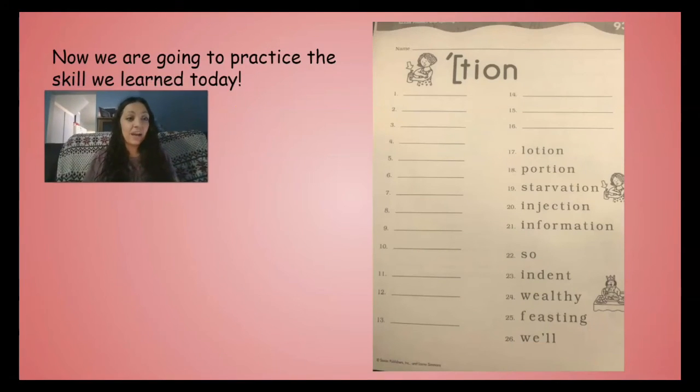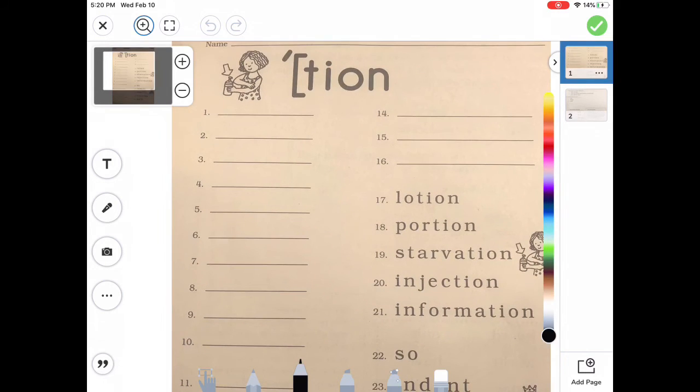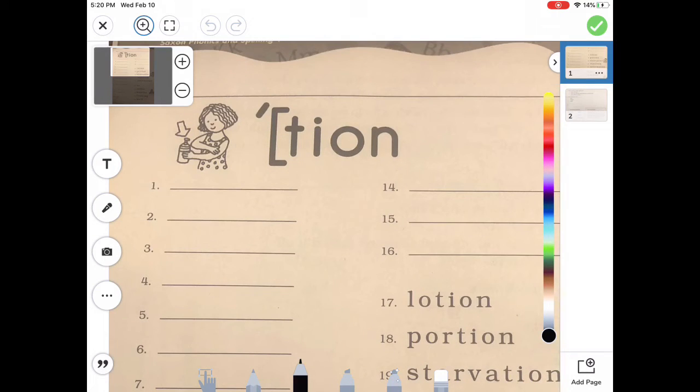All right, guys, so now we're going to practice using that final stable syllable, T-I-O-N, on our activity sheet. We are going to go ahead and do our activity sheet for lesson 93, which remember was talking about that new final stable syllable, T-I-O-N. So the first thing we're going to do is warm up with some of our spelling sounds. So if I say the sh sound, what letters are you going to write down?